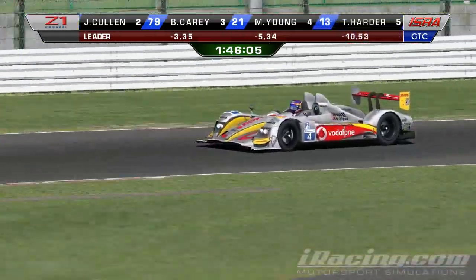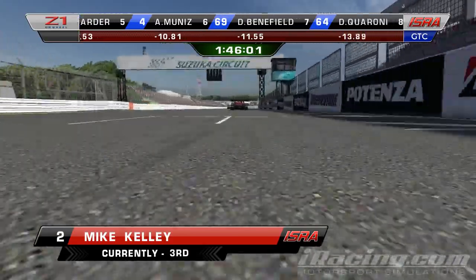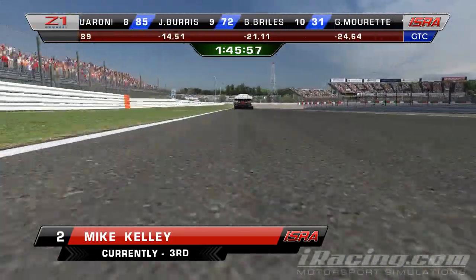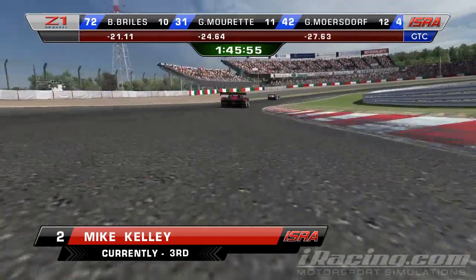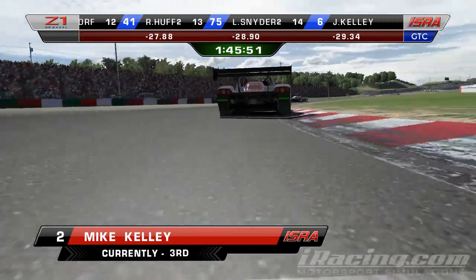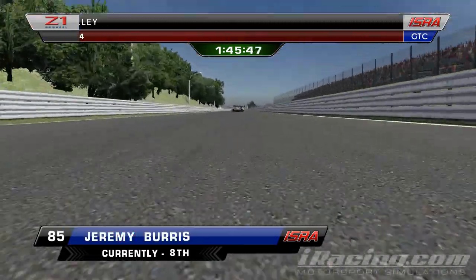I just want to do a quick shout out to Tim McLeish there in that earlier battle as they're just coming up towards the Dunlop curve. Tim McLeish in the green Steam Whistle car had Daniel Caroni and Jeremy Burris right on his tail. Ran around the corner there. Daniel Caroni put his nose in there, didn't dive in, but showed his intent, and Tim McLeish was able to hold his line around the outside.